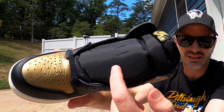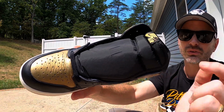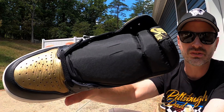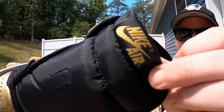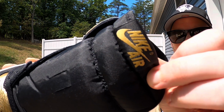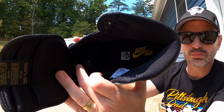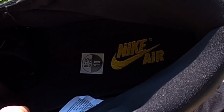The tongue is a standard nylon tongue. It's what we always get. It's a black color, and the piping along the edges of the tongue is black. We've got a black tag, and then kind of a goldish colored thread for the Nike Air branding on the tag. Our sock liner is black, and then our insole is black and has some gold Nike Air branding on it as well.